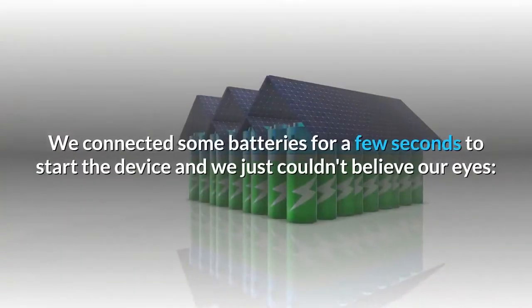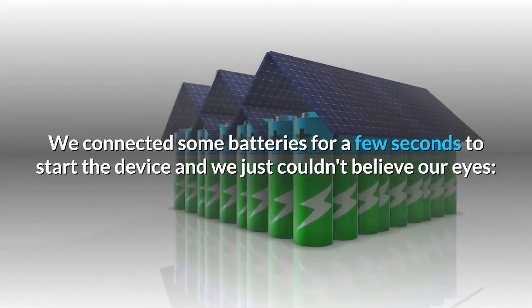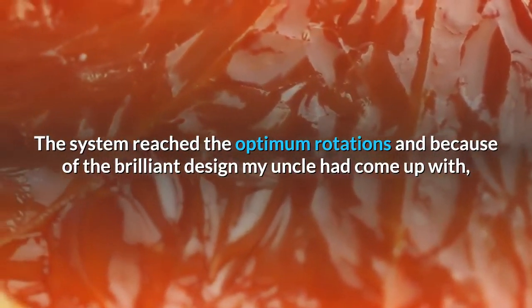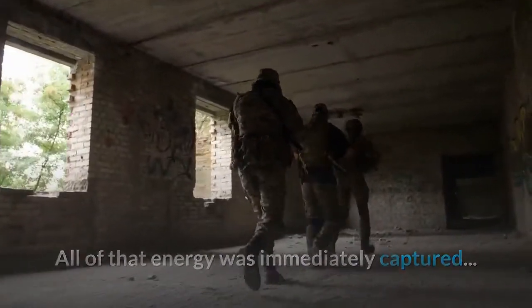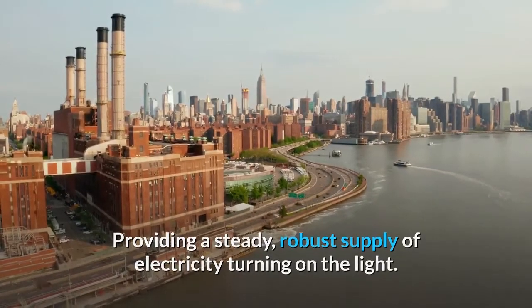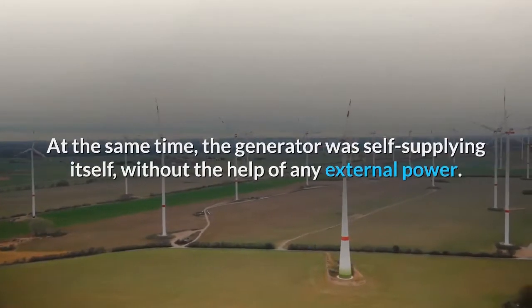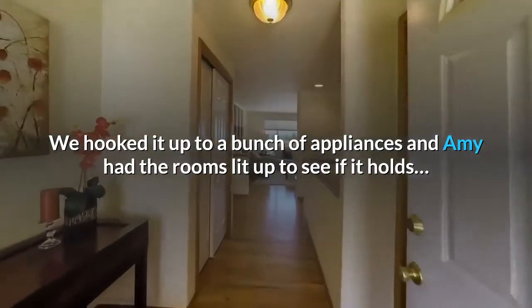We connected some batteries for a few seconds to start the device and we just couldn't believe our eyes. The system reached the optimum rotations, and because of the brilliant design my uncle had come up with, all of that energy was immediately captured, providing a steady, robust supply of electricity turning on the light. At the same time, the generator was self-supplying itself, without the help of any external power. We hooked it up to a bunch of appliances and Amy had the rooms lit up to see if it holds.